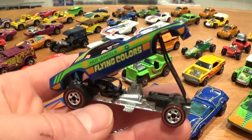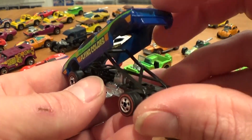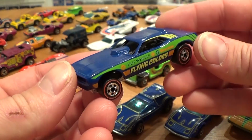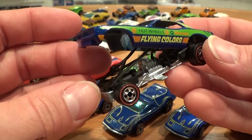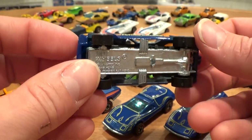This car was first released in 1974 and ended in 1983 with the less than popular Speed Machine series. But right up until 1982 it featured the interior. I'm not sure it always had that stand. I think they might have done away with the stand.